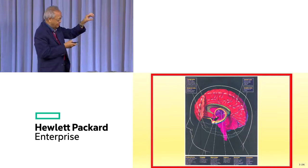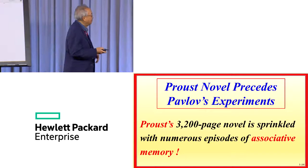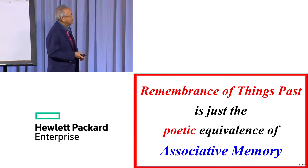That's the hippocampus. That's where your memory and my memory are. We know that this is part of it. We still don't know the whole story. Proust's 3,000-page novel is sprinkled with numerous episodes of associated memory. Remembrance of Things Past is just the poetic equivalent of associated memory.